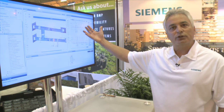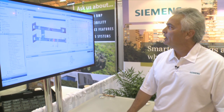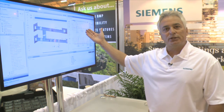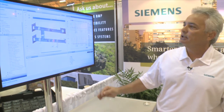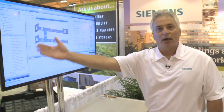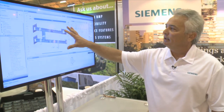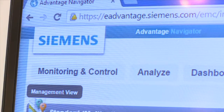So I can actually have two trends up at one time, and if I want to go backwards, let's say for 1 hour, I can go back a day, an hour, and compare. If I'm tuning a loop, for example, I can see what it's doing currently, I can see what it was doing an hour ago and see if there's any improvement on that. So these are the basic functions of Desigo CC, very adaptable, very flexible for the users with only the things they need to see, and a central application that allows a workflow that allows you to do everything from this one application and one central screen.